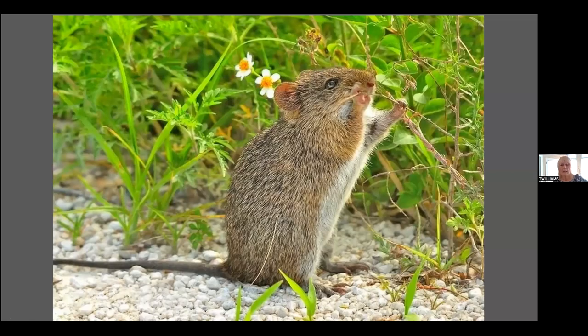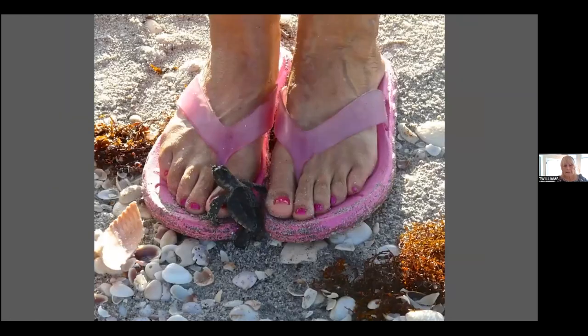This is a hispid cotton rat, and it is native to Florida. But what is wrong with this image? What can it be? The gravel, a human artifact. And pink flip-flops and matching toenail polish still are considered human artifacts for this contest.